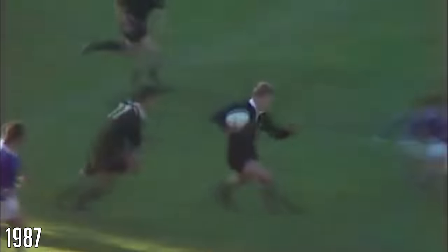So Ambrosio kicks off. The Italians are boosted right out of the action now. New Zealand have scored 48 points and they might be looking for 50.